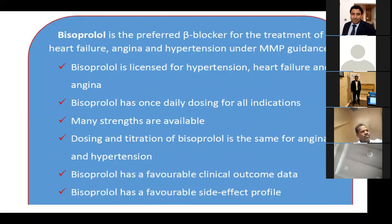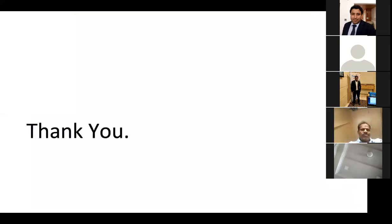Bisoprolol is the preferred beta blocker for the treatment of heart failure, angina, and hypertension under MHRA guidance. Bisoprolol is licensed for hypertension, heart failure, and angina. Bisoprolol has once daily dosing for all indications. Many strengths are available, all the way from 1.25 to 10 milligrams. Dosing and titration of bisoprolol is the same for angina and hypertension. And bisoprolol has favorable clinical outcome data and a favorable side effect profile as well.